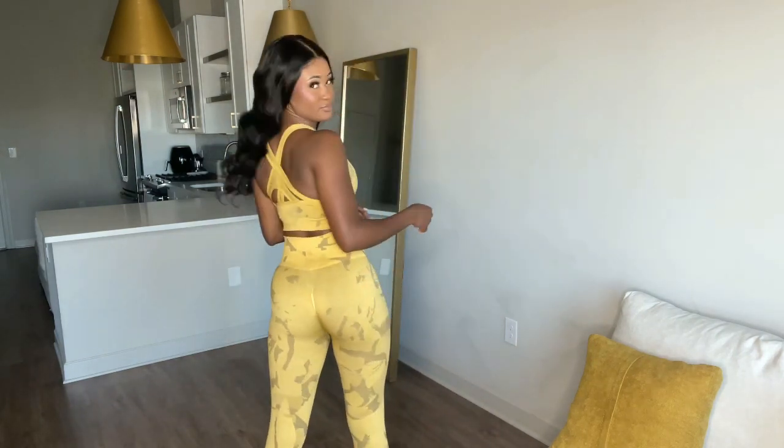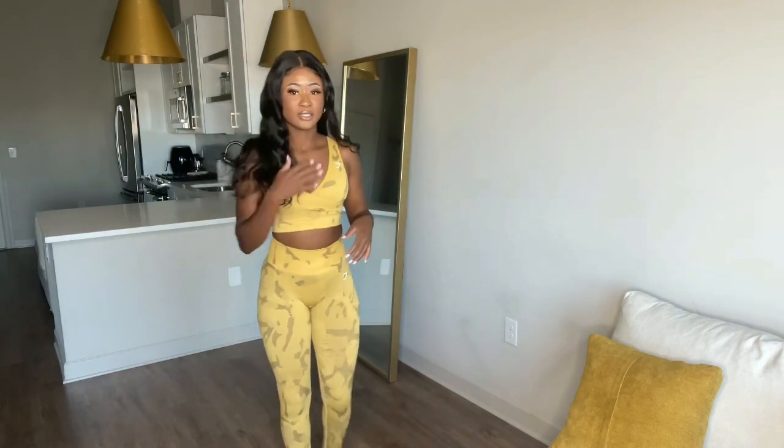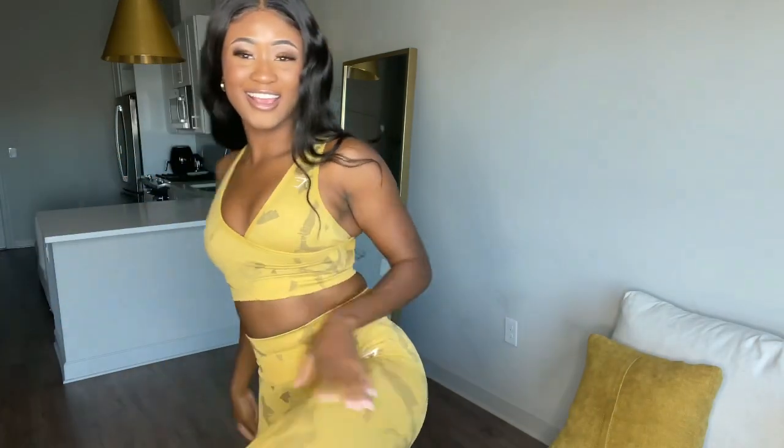And then this is what the leggings look like. It makes me look so thick. I mean, I'm thick, but it makes me look so, so thick. Like, this is what the back of the leggings look like. So, so cute. Look at the camo, guys. Just look at the camo. So cute. So extra. And I love it.